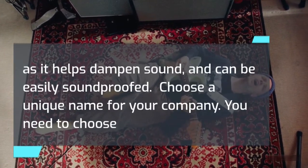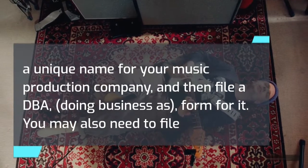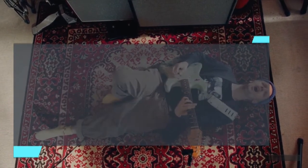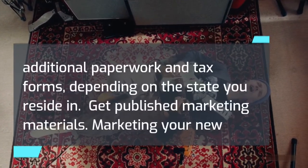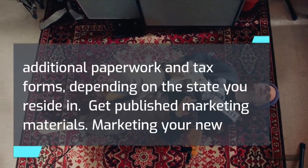Choose a unique name for your company. You need to choose a unique name for your music production company, and then file a DBA, doing business as, form for it. You may also need to file additional paperwork and tax forms, depending on the state you reside in.